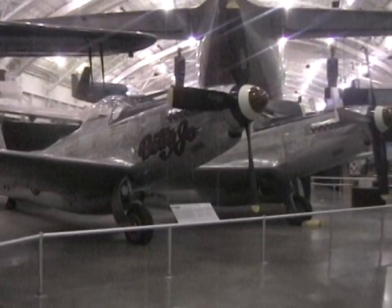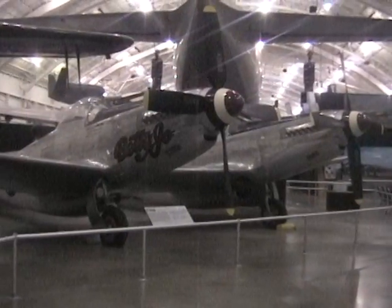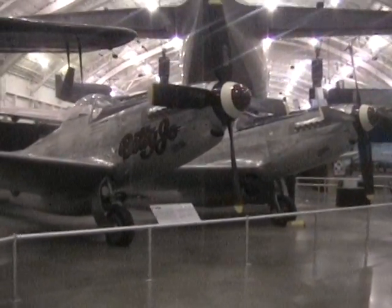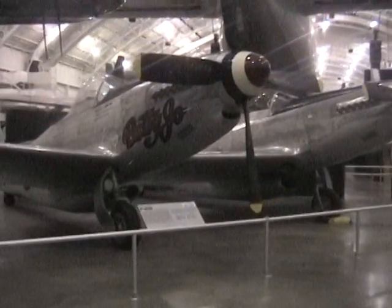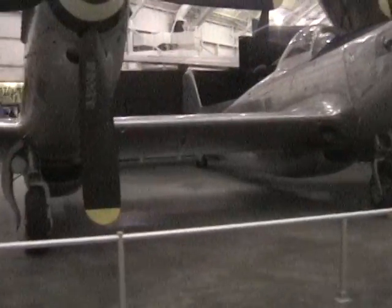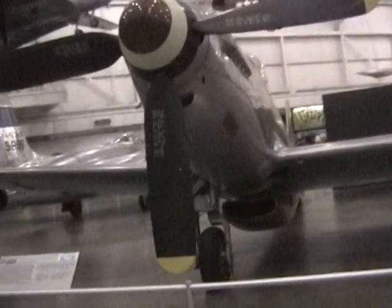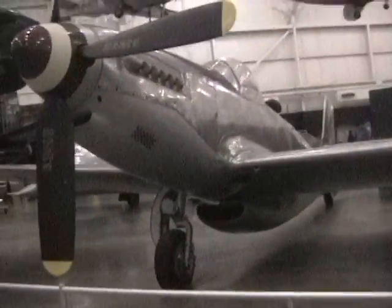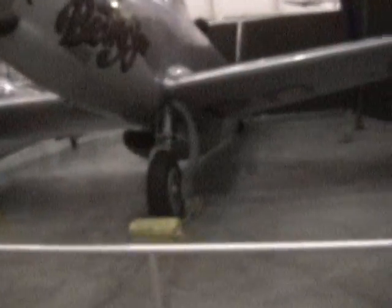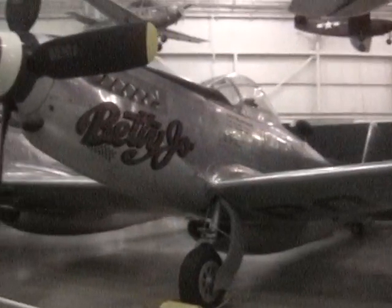Just another beautiful P-51, right? Wait, what's that? Oh my God. Must be some birth defect. There's two of them on the same fuselage. That's not a P-51. It's an F-82B. What's amazing is, as similar as this is to the P-51, they claim that this is an all-new design. Come on, you guys. That looks just like a P-51, as any YouTuber knows.